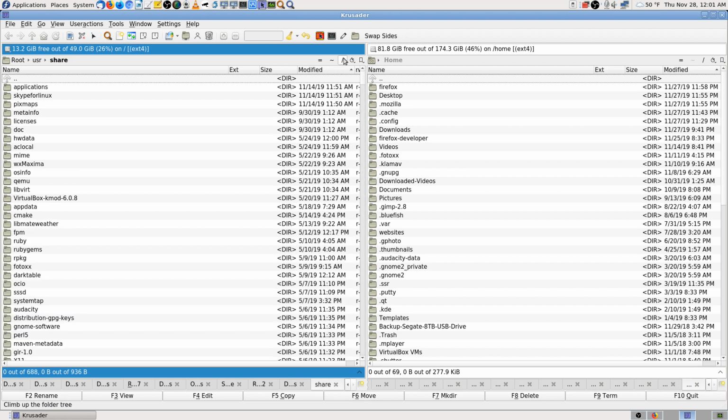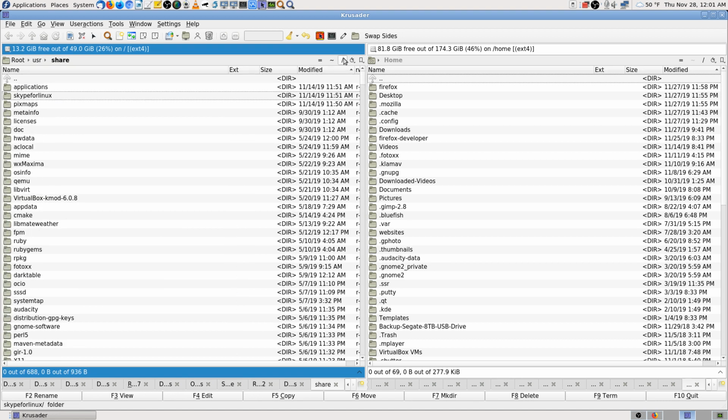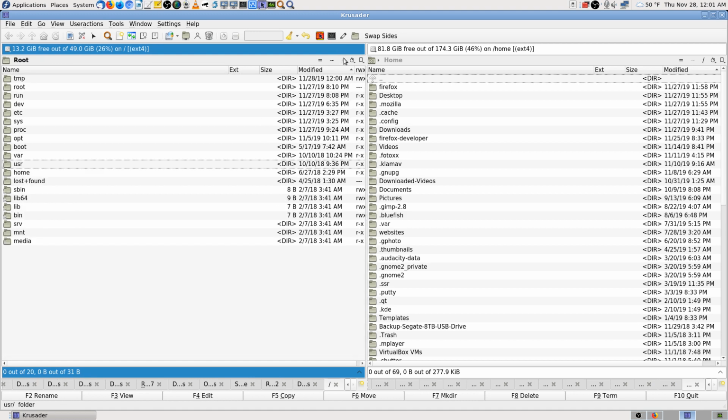But there's like user share that may have, look at their applications. Skype for Linux is right there. Applications, KDE, KDE4, screensavers. Just everything under the sun. It could be all over the place. And some of them are in places that, once in a while I'll need to, if you ever wanted to manually delete a program, it'd be easier to reinstall your operating system for most of them.